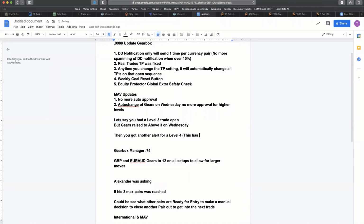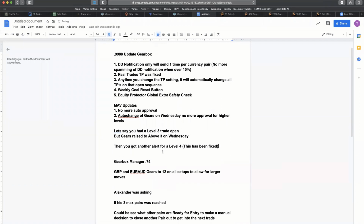This has been fixed. So I'm going to roll this all out in the GearBox Telegram too shortly. But also those MAV updates, those have been fixed. So that is good. Mohammed said, I'm not getting notifications in the back office. Mohammed, chances are you might have experienced this same issue with the auto approval, where it might be taking a trade without sending a notification.